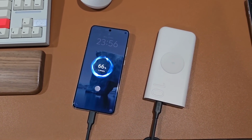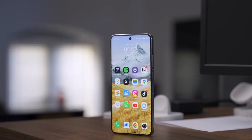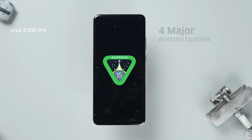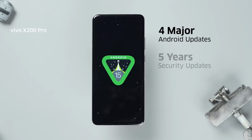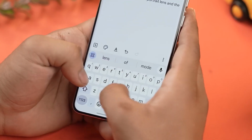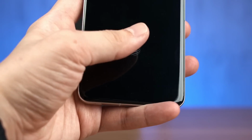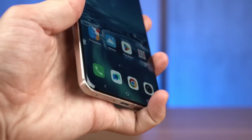The Vivo X200 Pro runs on FunTouch OS 15, based on Android 15. Vivo promises 4 years of Android updates and 5 years of security patches, so you're covered for the long haul. FunTouch OS has seen some upgrades too. The animations are smoother, and the AI features like Circle to Search and AI Erase are genuinely useful. However, there's still some bloatware, but thankfully you can uninstall most of it.